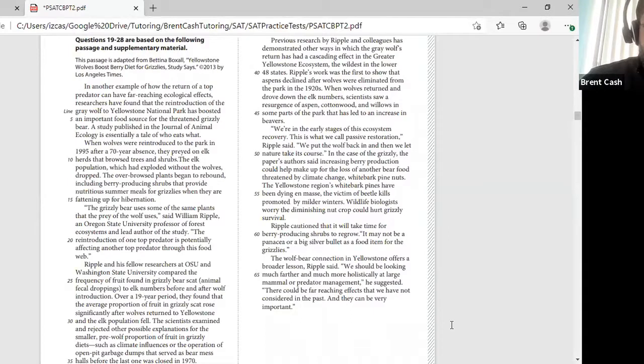And so in this first paragraph: "In another example of how the return of a top predator can have far-reaching ecological effects, researchers have found that the reintroduction of the gray wolf to Yellowstone National Park has boosted an important food source for the threatened grizzly bear." Now, this is interesting. This is something that the researchers have already found. So we can categorize this as an early conclusion. So I put a C in the margin.